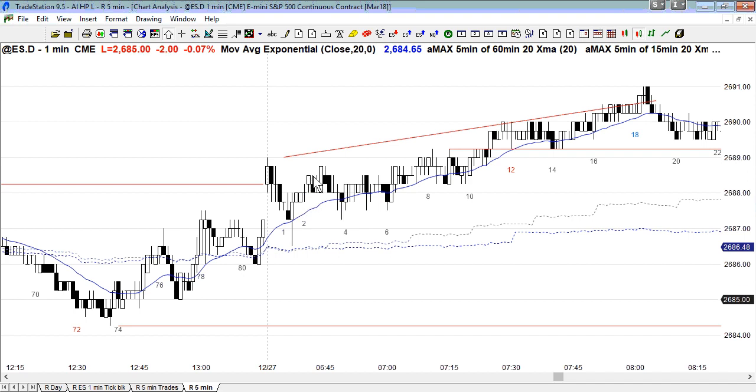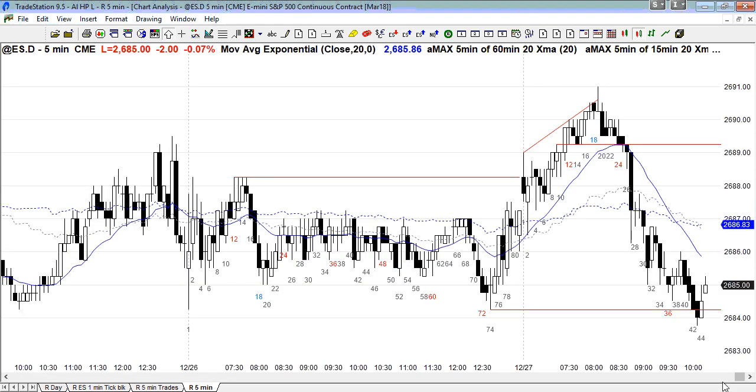On the open, you started to get bull bars, 1-minute bull bars closing on their highs, increasing the chances that we're going to go higher.